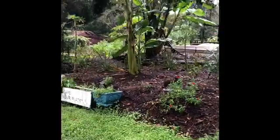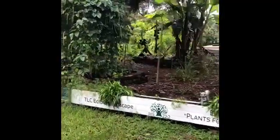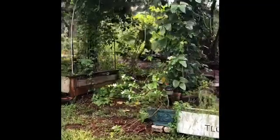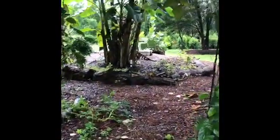I'm going to try to quickly take you through a tour of our permaculture style farm. We are getting ready to pass through an archway which is made out of a cattle panel, and it currently has two vines growing on it. One is a pea and one is a yard-long bean.